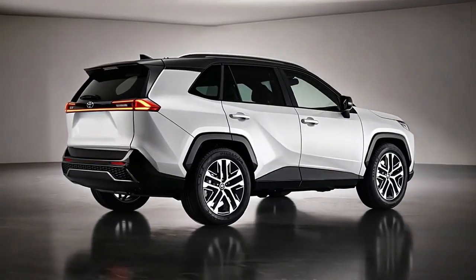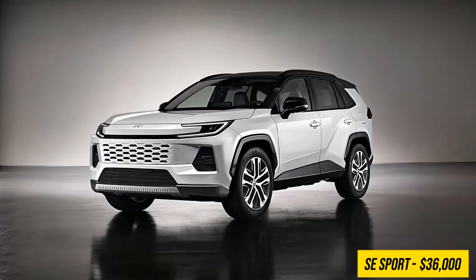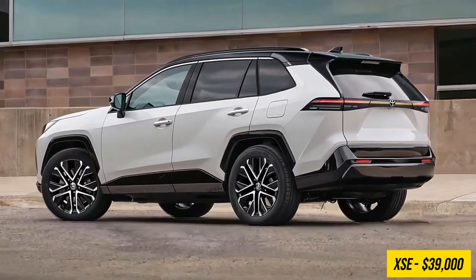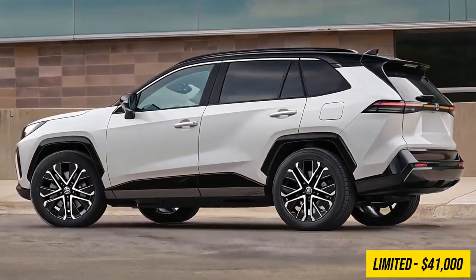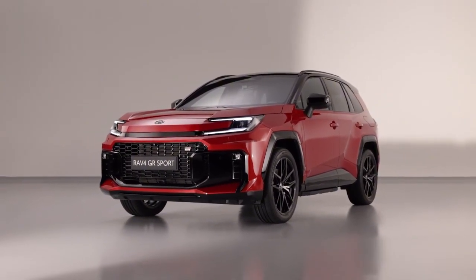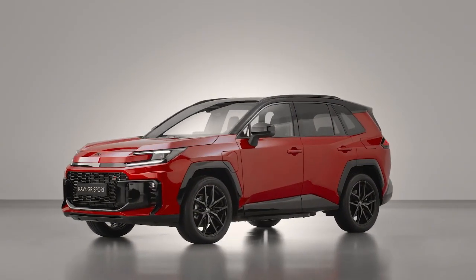For higher trims like the XLE Premium at maybe $35,000, SE Sport at $36,000, Woodland Rugged at $38,000, XSE at $39,000, Limited at $41,000, and the top GR Sport plug-in at over $45,000, prices can climb fast, especially if you add all-wheel drive, which tacks on about $1,400.